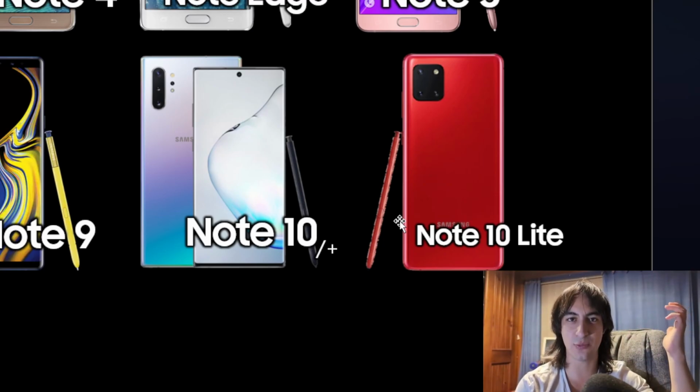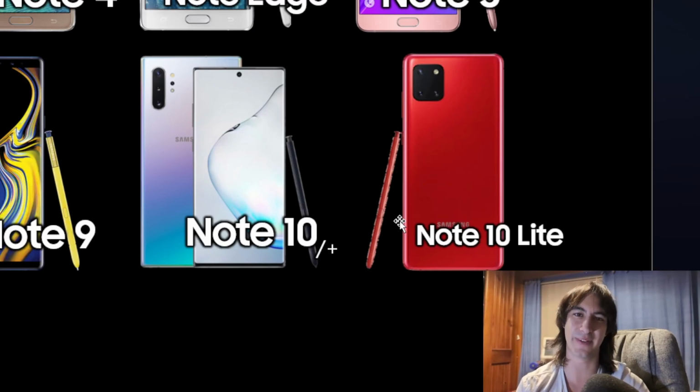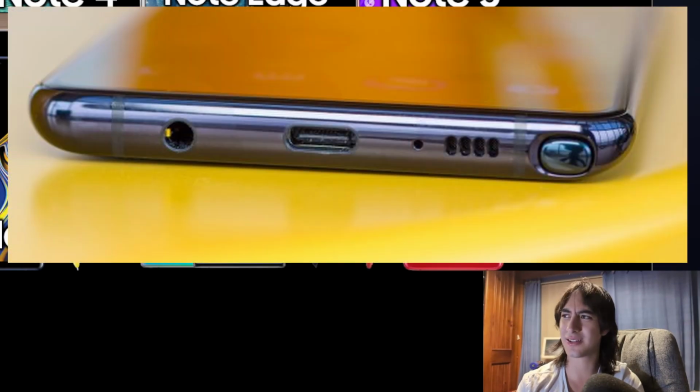It was 1080p, which is completely fine. We don't need 1440p on phones. There was no water resistance. It went down to an optical fingerprint sensor, which fair enough, it's a budget phone, that's to be expected. But it also added back the headphone jack? This phone has a headphone jack.